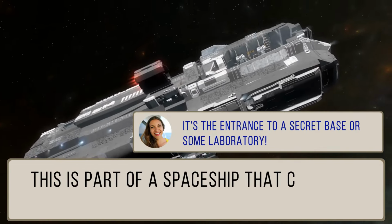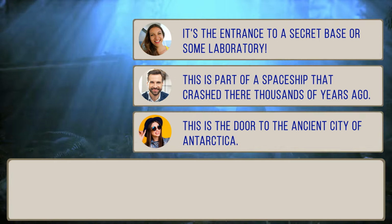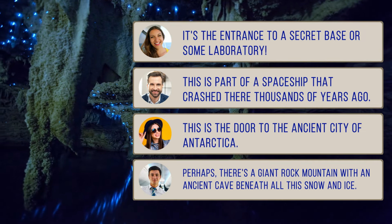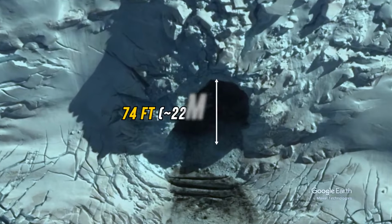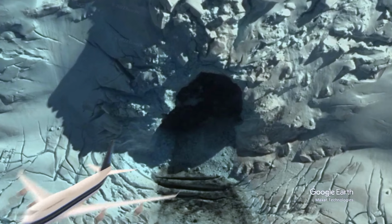This is the part of the spaceship that crashed there thousands of years ago. This is the door to the ancient city of Antarctica. Perhaps there's a giant rock mountain with an ancient cave beneath all this snow and ice. Well, there's some ideas. Users have calculated the approximate dimensions of this cave. It might be about 74 feet high and 250 feet wide. You could hide a Boeing passenger jet in there.